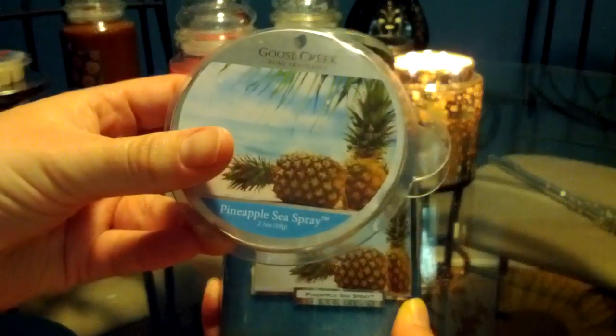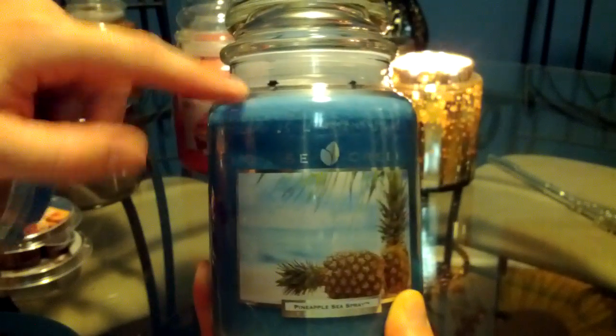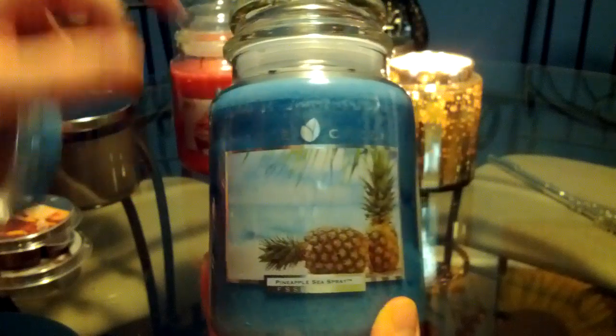And I do have the wax melt, but I haven't tried this yet. But this one was gorgeous when I burned. This wax is so pretty.